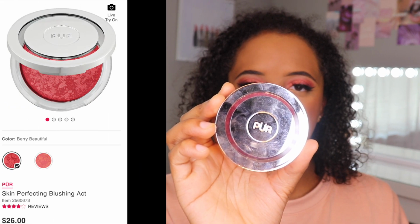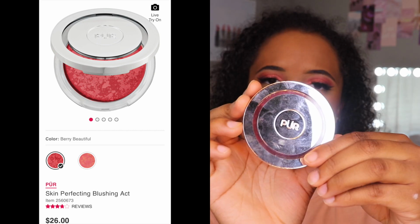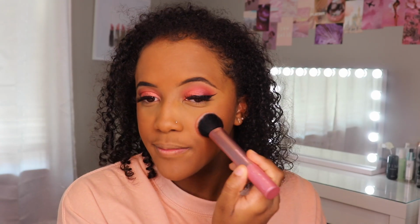And see how much more natural that bronzer looks, and the blush is still peeking through. Now it is time for blush. I've never heard anybody talk about this blush, and if you are darker like me, you need this in your life. Pure matte blush in the color Very Beautiful. Look at how gorgeous that is.